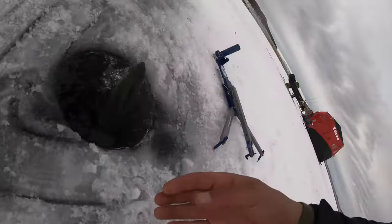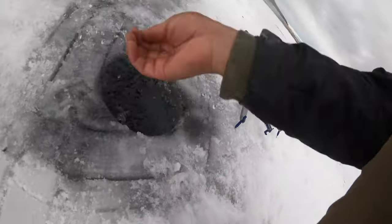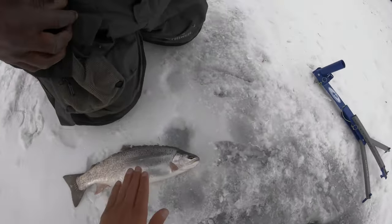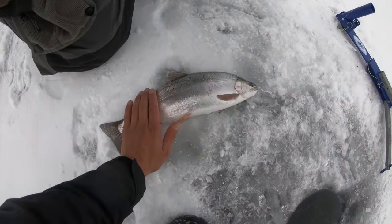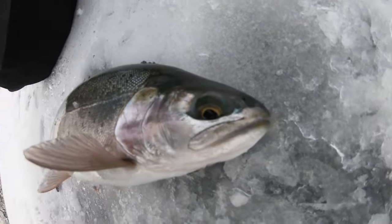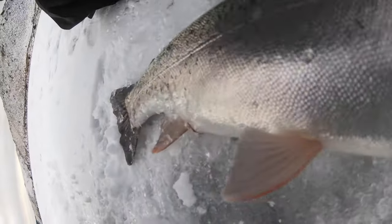Yeah. Come on, baby girl. There she is. Oh, well. That little thick girl. Oh, she killed that thing, bro. She swallowed that thing whole. Look at those colors. Yeah, beautiful colors. It takes early ice. Silver light.